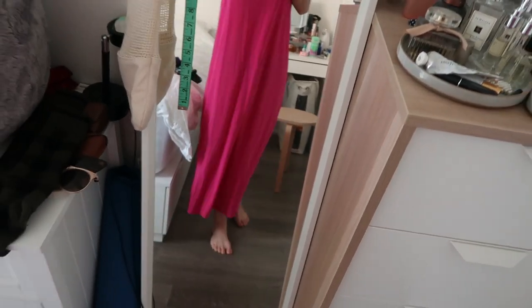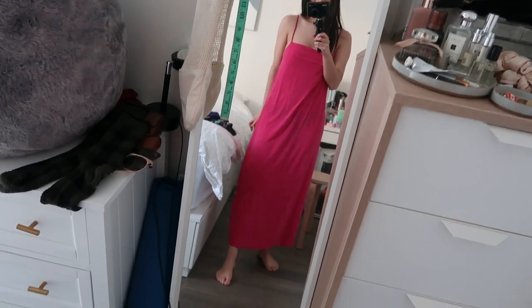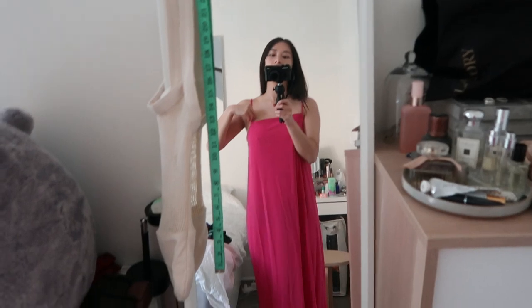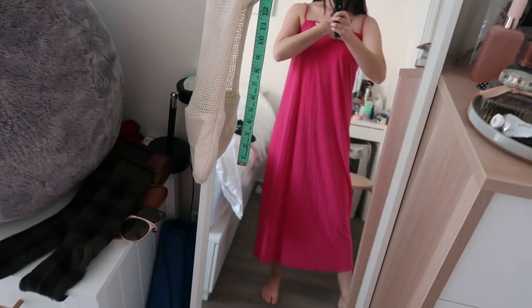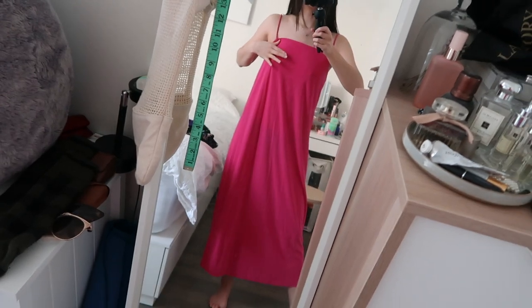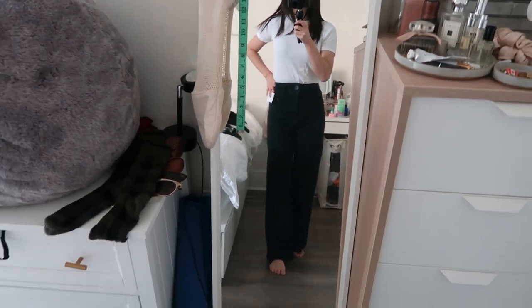So this is the pink dress, and I don't think this is doing it for me. I like the color, but it is a little loose here, so if it was a little bit higher, I think it would be interesting to wear, but I mean, it also looks like a towel that's wrapped around my body, so we'll see. So this is the marine pant on.